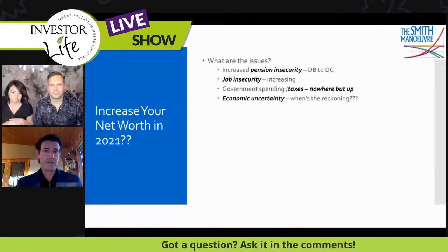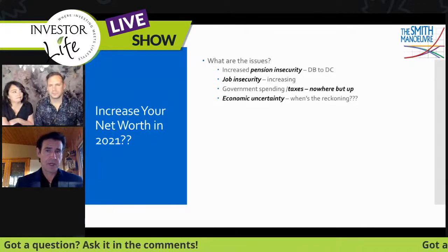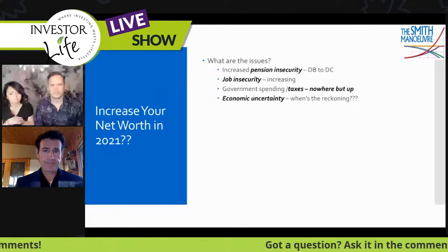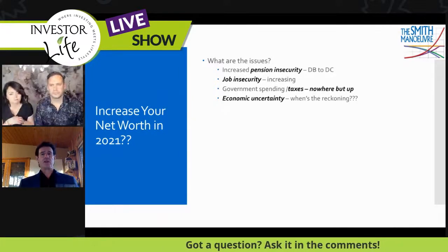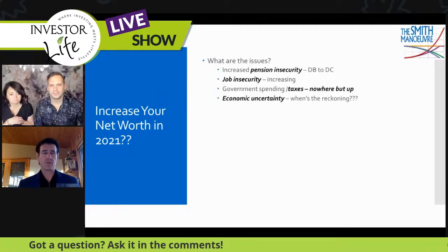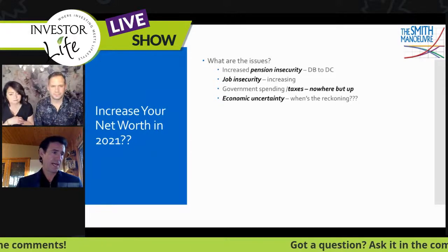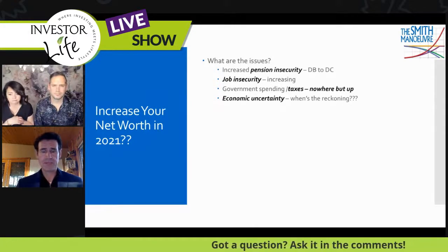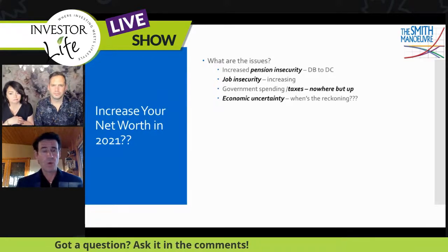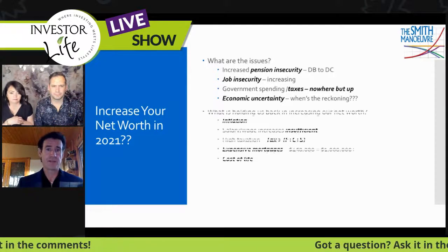We've got job insecurity. That's increasing, especially with what's happening these days. And of course, we've got government spending. Taxes are going to go nowhere but up. And of course, with what's happening in the economy, we've got a lot of uncertainty there as well. When's the reckoning? What's going to happen in the future, whether it be taxation, employment, whatever the case may be. So a lot of uncertainty out there. Things are not going well for the Canadian homeowner these days. They're not going in the right direction.